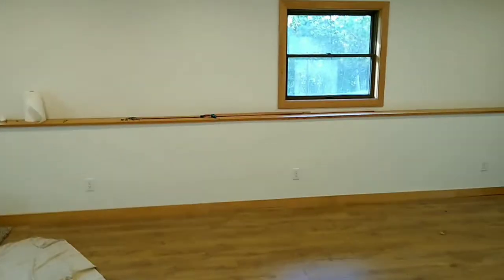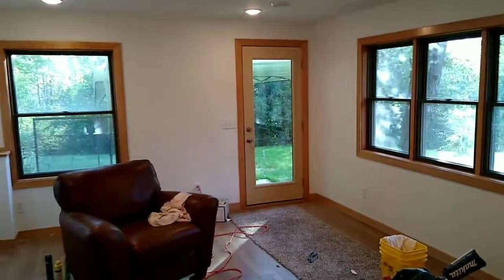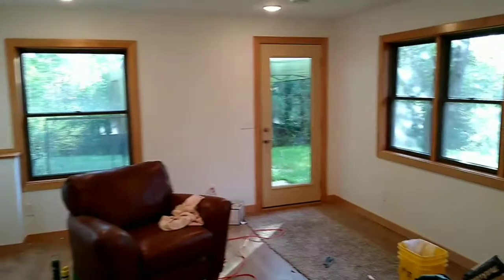Now out to the family room. So all of the trim is on in the family room. You can see all the wall cap is on here. Window trim. Pretty much everything is ready to go. I still have to make bookshelves.